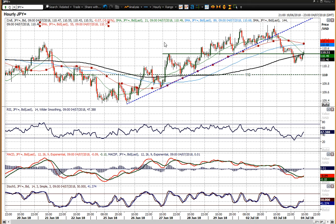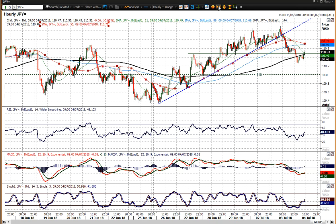The 55-hour moving average is something to keep an eye on. Certainly in the last week and a half, it's been a fairly good gauge actually, and it's now falling at 110.70. So watch out for that in the coming hours.